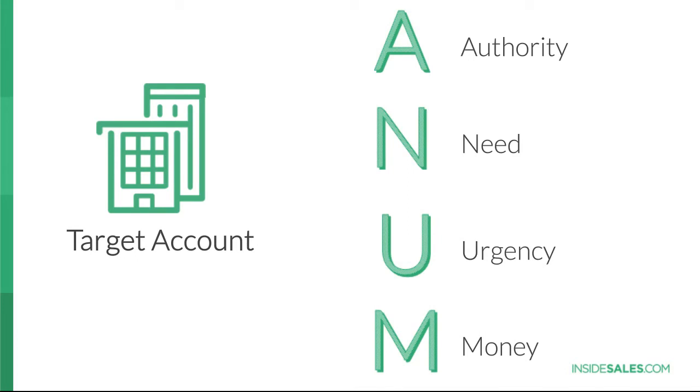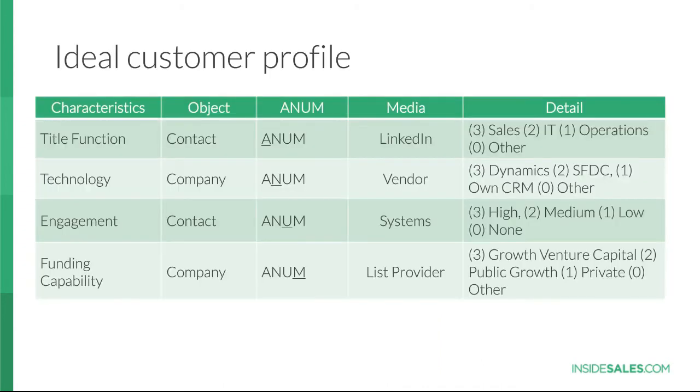But before I do, I'm always a believer that you match art and science. If you haven't done this exercise already, you need to be thinking about who your target accounts are using a qualification model. We call it ANIM. That's authority, need, urgency, and money. And we have this concept of our ANIM table, which is basically like our ideal customer profile, if you will. And we'll facilitate, as we look through different accounts, which ones match these types of criteria.